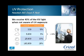And by having the appropriate protection in place, we have the ability to potentially delay the onset of things such as cataracts by up to 10 years, and other conditions such as pterygium, pingueculas, possibly even linkage to age-related macular degeneration. So it's important to have that appropriate and most complete level of protection in place as early as possible.